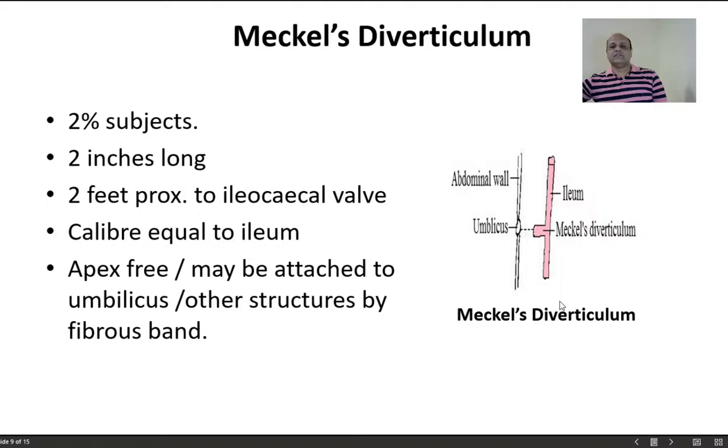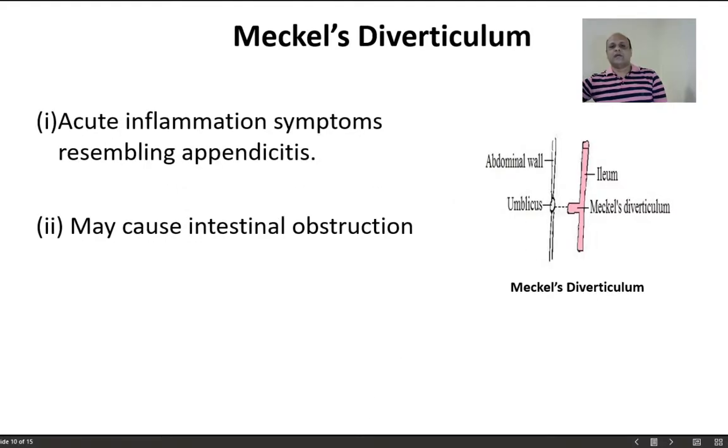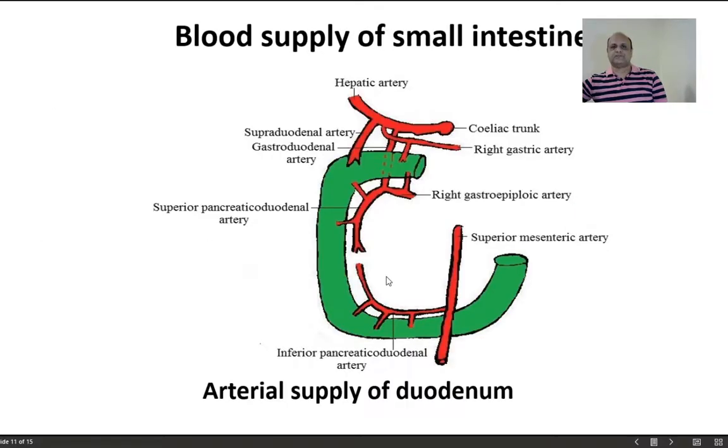So there is a clinical aspect also, that inflammation of Meckel's diverticulum resembles appendicitis. So symptoms are like that of appendicitis. A person may have symptoms of appendicitis, but when he or she is operated upon, they find it's not the appendix which is to be blamed, it is the inflammation of the Meckel's diverticulum, and this Meckel's diverticulum may also cause intestinal obstruction.